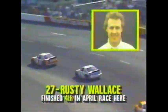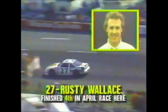I'm down in the Ernie Elliott pits, Bill Elliott's pits, right now. Ernie Elliott has brand new Goodyears ready to go on the number 9 the next time they pit. So right now it looks like they're going to throw away all the used tires and go strictly with new ones.